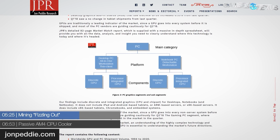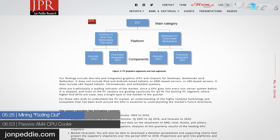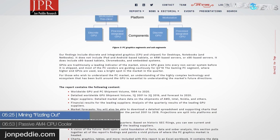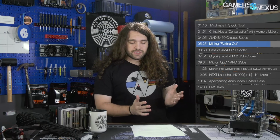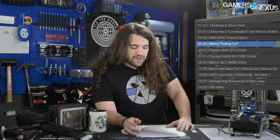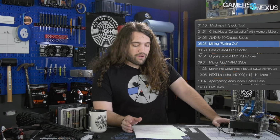JPR also expects that gamer interest will be strong in quarter 2, and assuming all is well, that should offset the normal quarter 2 seasonal decline. All this is good news for gamers and PC builders on our side of the market, as long as JPR's prognosticating holds true. Of course, all it takes is a random unforeseen spike in various currency values to find ourselves again in another mining boom, but it's looking okay right now.